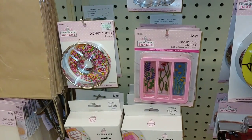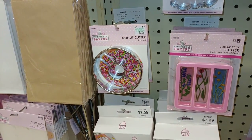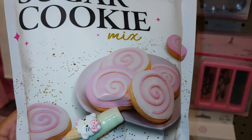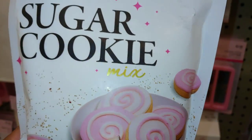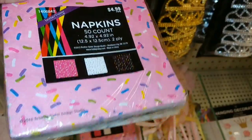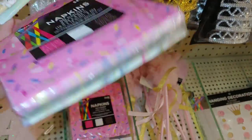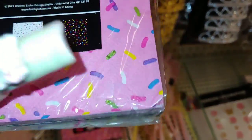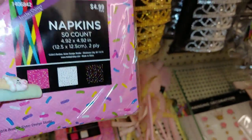They have the sugar cookie mix right here, and look at the packaging on it. Look how pretty those cookies are. It's from the Whimsy Cookie Company. It's for 50 count. I usually wait until they go on sale or half off. These come with the chocolate brown, the white, and the bubblegum pink. So cute. They're little napkins.